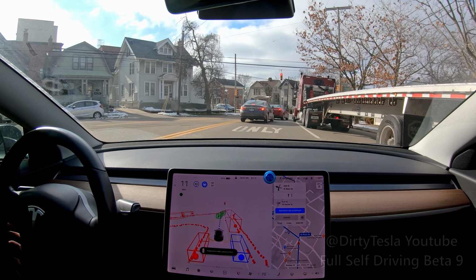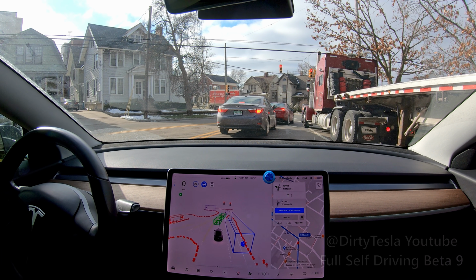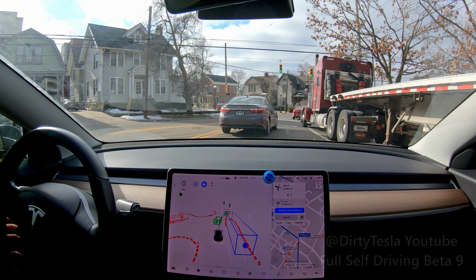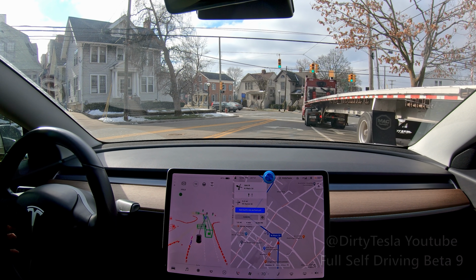So pretty interesting here. Ooh, I don't think the car's going to be able to handle this. So I guess this truck wants to turn left, and he stayed in the right turn lane because he needs some extra room to turn left. So I most likely will have to take over here, but we'll see what the car does. So, yep, I'm going to hit the brake there because he needs room to turn left, and I don't want to get in his way.